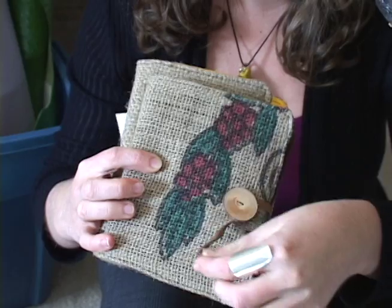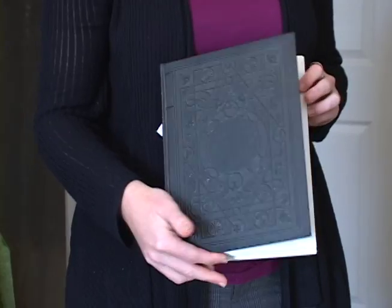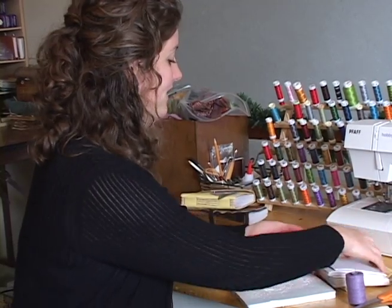I'm here in my studio in Lexington, Kentucky, and I mostly make hand-bound books out of recycled and upcycled materials. I use a lot of repurposed leather and repurposed coffee bags as well as book covers. All the paper that I use is recycled. I've been bookbinding for 7 years now.